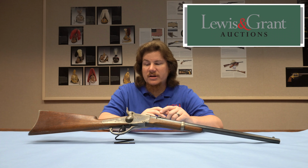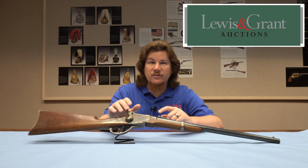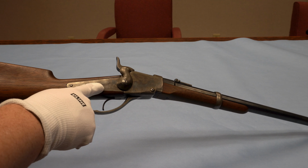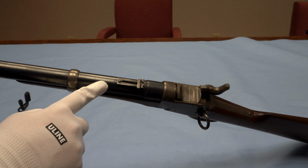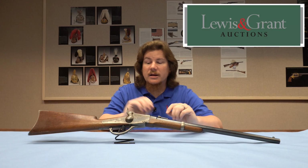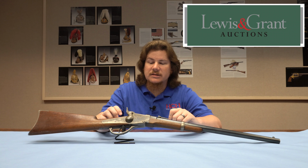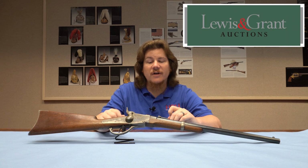But there is very little in the way of markings on this gun. We have information on the side of the gun, and a little bit of information up on the top of the gun, just noting that they are Starr manufactured in New York. But there are no government proof marks anywhere on the gun. There's in fact not even a serial number on the gun, so this is a true prototype firearm here. This is the birth of the rimfire version of the Starr carbine.